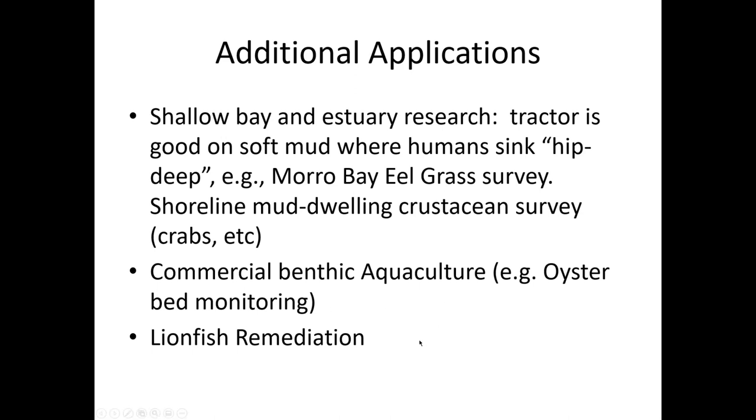Commercial benthic aquaculture, I think there are some applications there for monitoring seabeds, and I think there's a good shot at lionfish remediation from a bottom crawling platform. Since they don't go anywhere, you can walk up to them and shoot them or capture them. I did a lionfish remediation project for a nonprofit before, and I think there are some applications there.